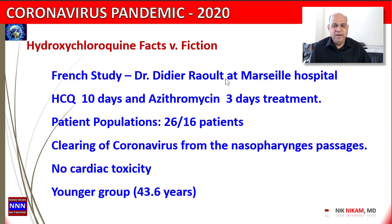Let's move on to the next study, which was done by French doctor Raoult, I guess that's how you say it, from Marseille Hospital. They used hydroxychloroquine for 10 days along with azithromycin, which is generally given for 3 days. This was a very small patient population where 26 patients received treatment and 16 patients did not receive treatment. They measured the clearing of the virus from the nasopharyngeal passages.